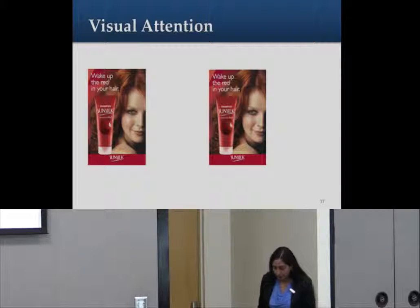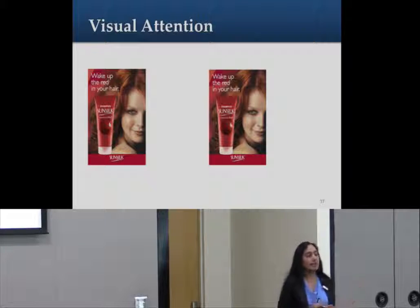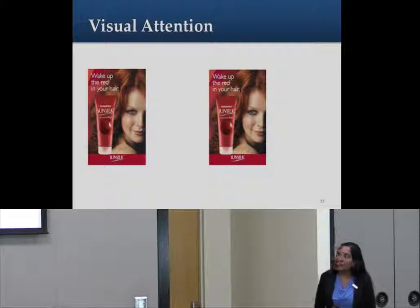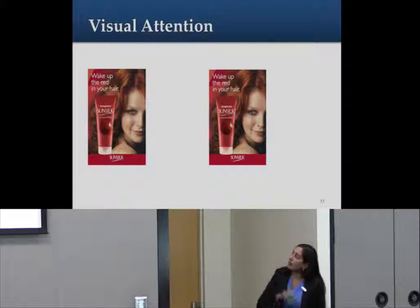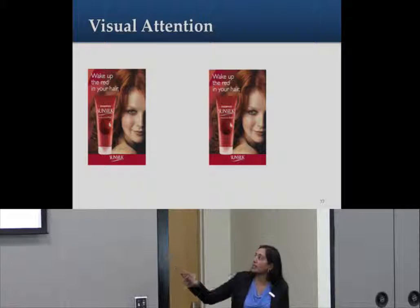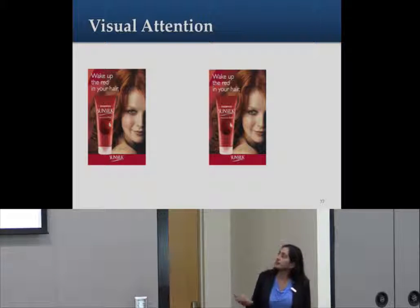So, this is a famous example of the sort of interesting findings you can get when you start looking at visual attention. Look at these two advertisements and think about which one you think is more effective. Which of these is more likely to make you want to run out and buy yourself some Sunsilk shampoo? Who thinks the one on the left? This one. All right. Who thinks the one on the right? Who doesn't use shampoo at all?